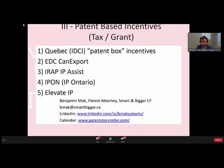So I don't particularly do SR&ED or grant incentives, but because of these programs, there's a lot of synergies, and hopefully you can look into these and help your clients. So there's 5 we'll be talking about today. A lot of them are very similar and tend to overlap in what they cover, but it's more about having a good list of resources. Some of them you can actually overlap and piggyback, sometimes even with SR&ED.